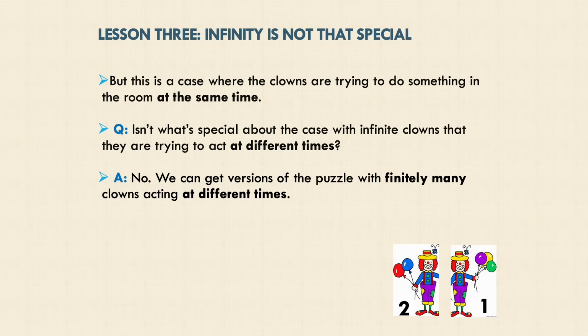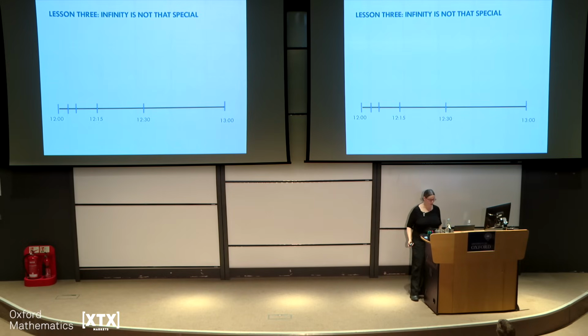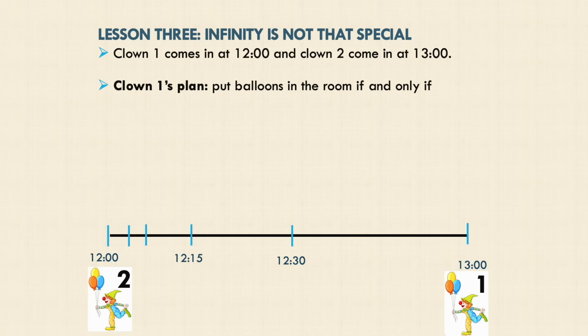But I also want to say this, in addition: we can also have variants of the puzzle that have finitely many clowns, and these clowns are going to try to do things at different times. Okay, so let's quickly see a version of that. So this version 2 will have only 2 clowns. Clown number 2 comes in at noon, and clown number 1 comes in at 1. And here are their plans.